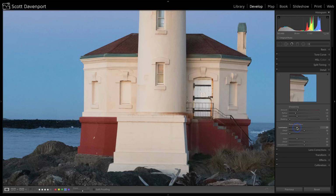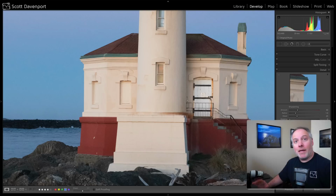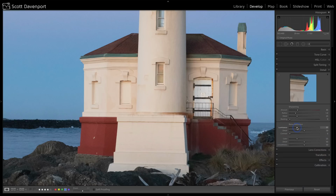Maybe right around there. I'm not going to eliminate noise in this photo. That's just not how it's going to work. There's noise here, and it's going to be there. And if anything, I could double down on it and maybe pump it up and make it look like a film grain or something like that. But for now, I'm going to stick with this amount of noise reduction.